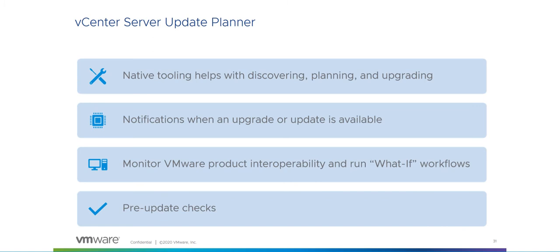It's not just about vSphere. Customers are running lots of different products, whether it be VMware products or third-party products within their vSphere environments. vCenter Update Planner has been built to be an integrated tool right into the vSphere client that allows you to kind of take stock of what's in the environment. We provide recommendations and prescriptive guidance on how to get from where you're at today to where you want to go.